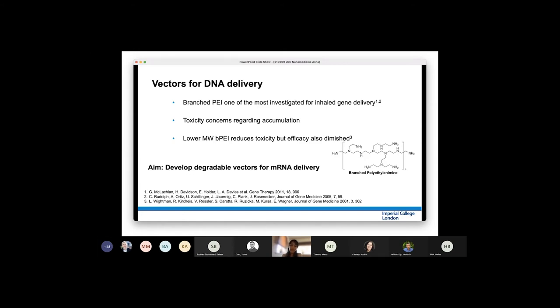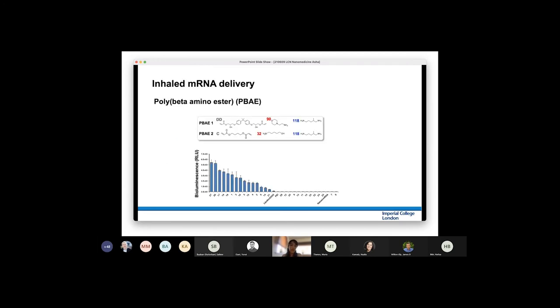So our aim here was to see if PBAEs, which are similar to PEI in that they are a cationic polymer, but are degradable, would be a less toxic way of delivering mRNA. And we also had seen this efficacy in systemic delivery in lung cells. So for inhaled mRNA delivery, again, we tested a library of PBAE polymers.